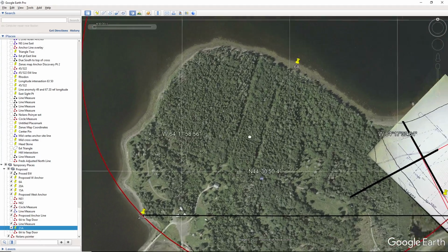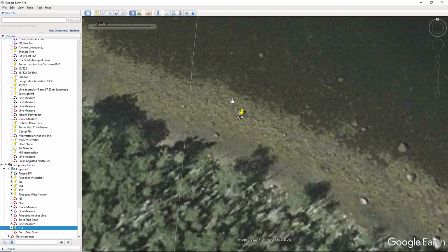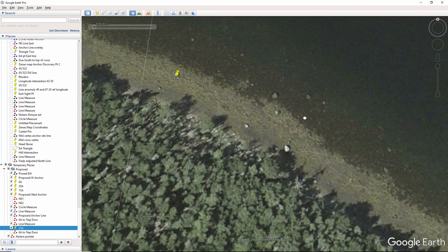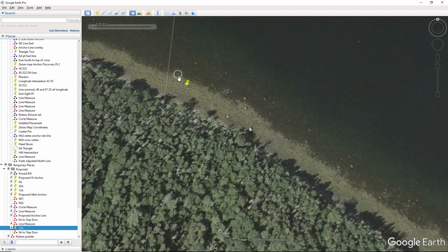But the next one is 6A. And how I located that was, here's 6A. There's a boulder underneath this marker. And then right off of that, there's this boulder right here, which is in line. And then there's these two, and they sort of form a triangle right here. Now, why she picked that one, I don't know. Right now, it's sort of underwater, but there's lots of boulders here on this shoreline. And I don't know why she picked that one, but it's interesting.